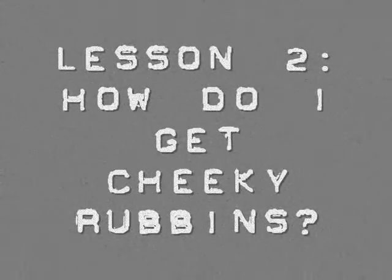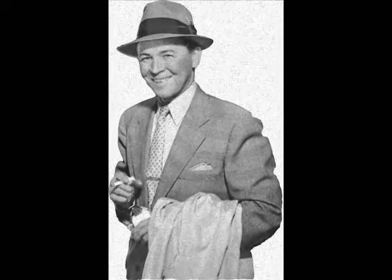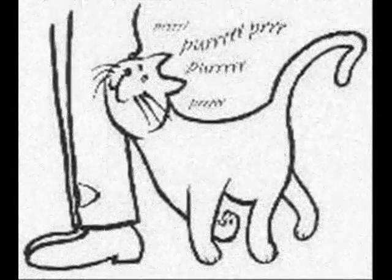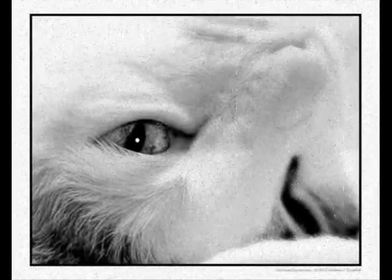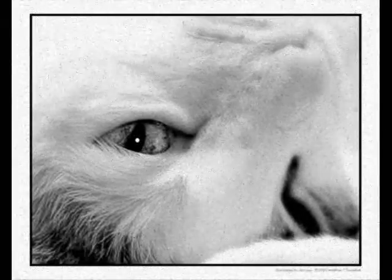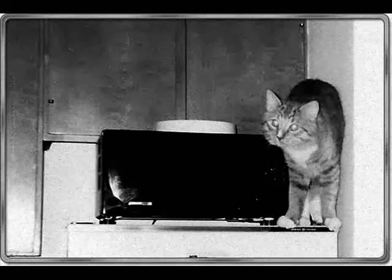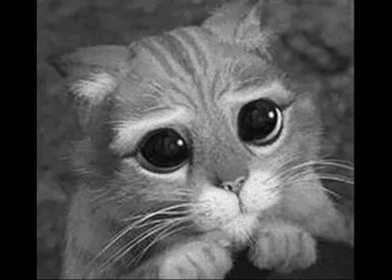How do I get Cheeky Rubbins? In most cat-loving households, Cheeky Lubbins are very easy to procure. One must simply approach the human and demonstrate interest and affection. This can be done in several ways, such as rubbing up against their legs, flipping your head upside down in an "aren't I cute" manner. For more difficult humans, you may need to take the guilt trip approach by running your cheeks on an inanimate object in front of the human. This says, "I am so neglected," and will get you Cheeky Rubbins in no time.